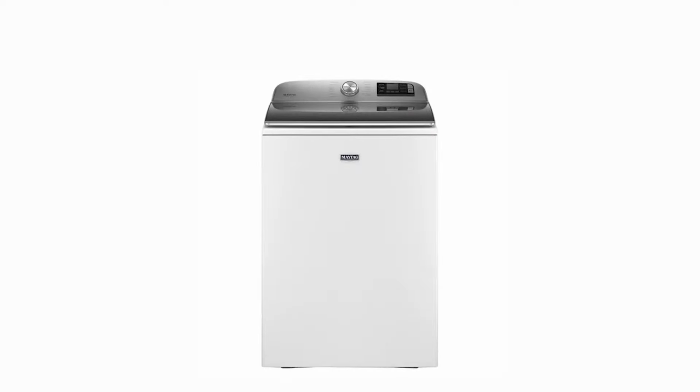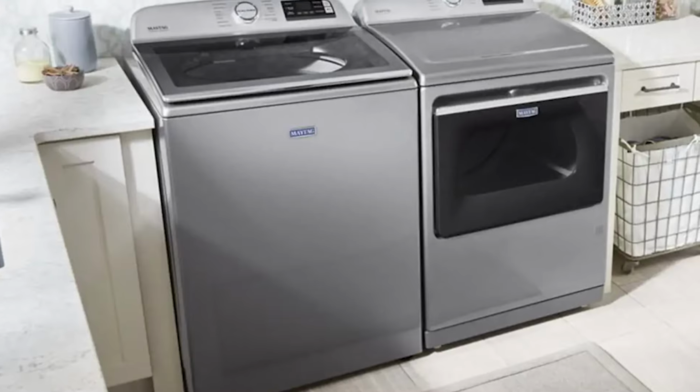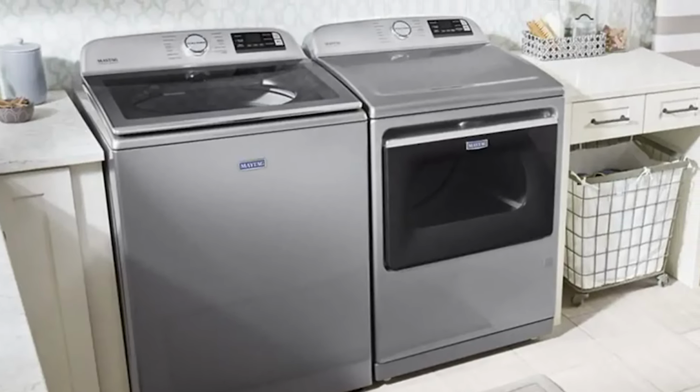Nearly at the top at the number 2 spot is the Maytag Smart Capable 5.2 cubic feet Agitator Top Load Washer. If you need a washer that's big, powerful, and smart, the Maytag Smart Capable Top Load Washer is one to check out.